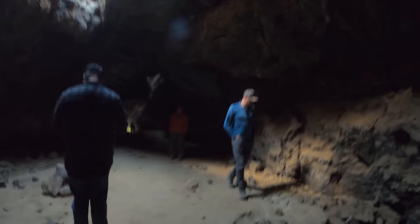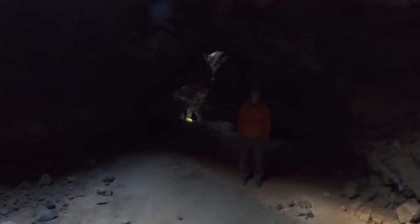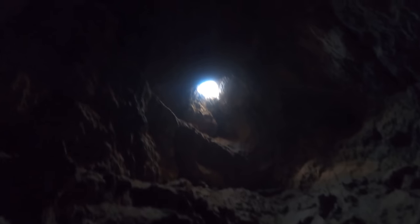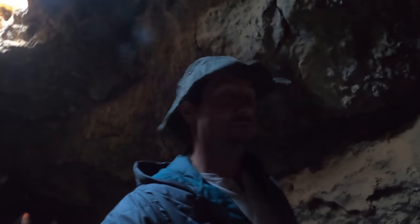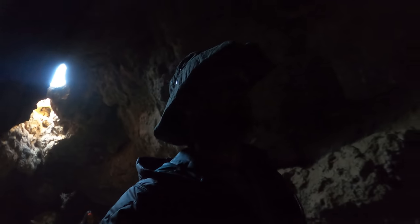If you're ever up by the Oregon border, check out Lava Beds National Monument. They have like two dozen of them, and there's ones that go way down. So pretty cool. Definitely not as long or as deep as you might find at Lava Beds National Monument. We have a video for that. Check that out too, but definitely worth checking out.